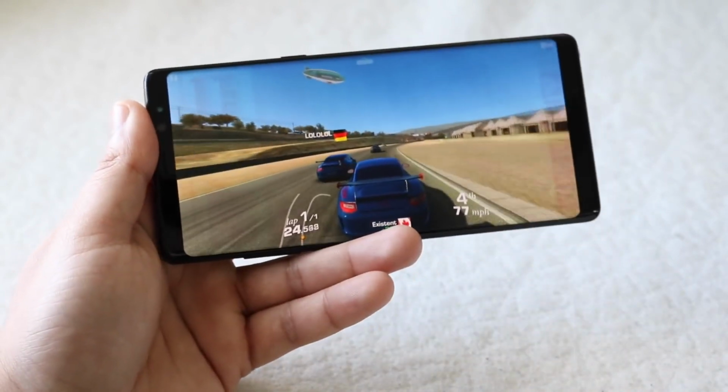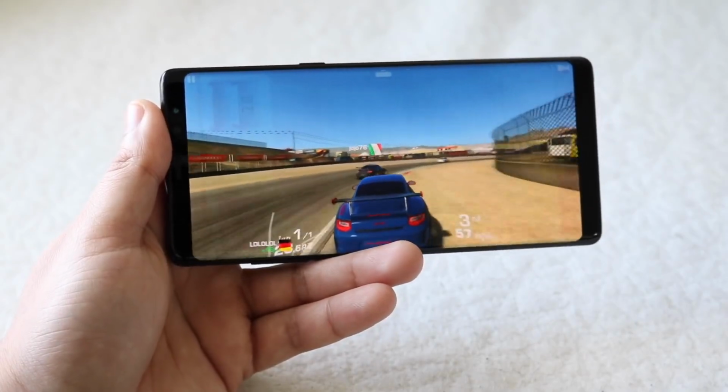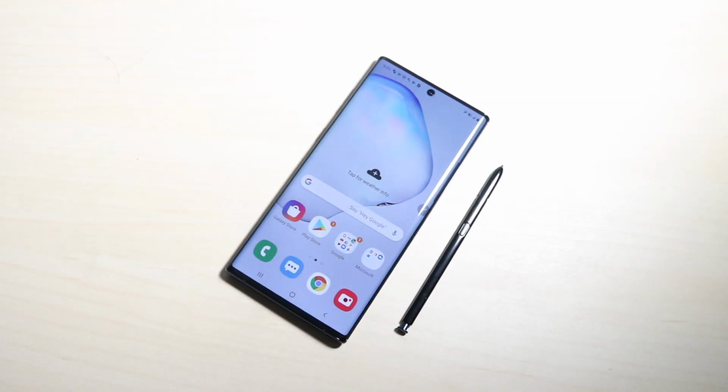Some other crucial points I wanted to say. They both have S Pens. Technically speaking, the Note 10's is more advanced or whatever. I don't even know what that means, but they both get the job done. I think they're both very, very cool little features.